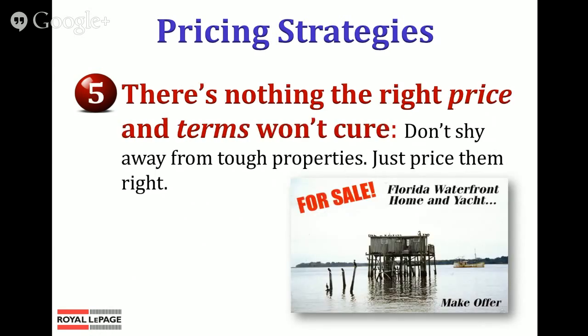There's nothing wrong, by the way, with any property that the right price and terms won't cure. So if you can get the house priced properly, no matter what kind of shape it's in, and you can bring the seller around to putting a realistic price on it, I promise you, you can sell it. Doesn't matter how tough it is. I don't even care if the house has got wheels on it. At the end of the day, if it's priced properly, or you have terms, and that's a whole other topic, if you have terms, you're going to get the job done.